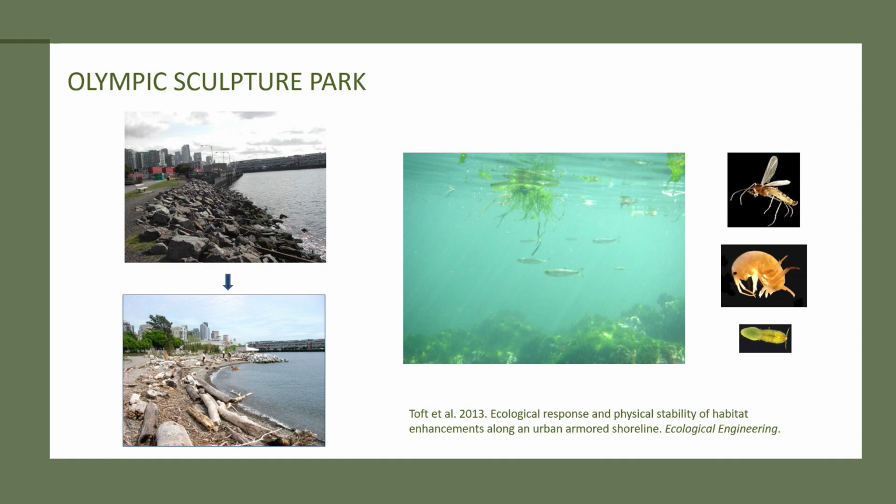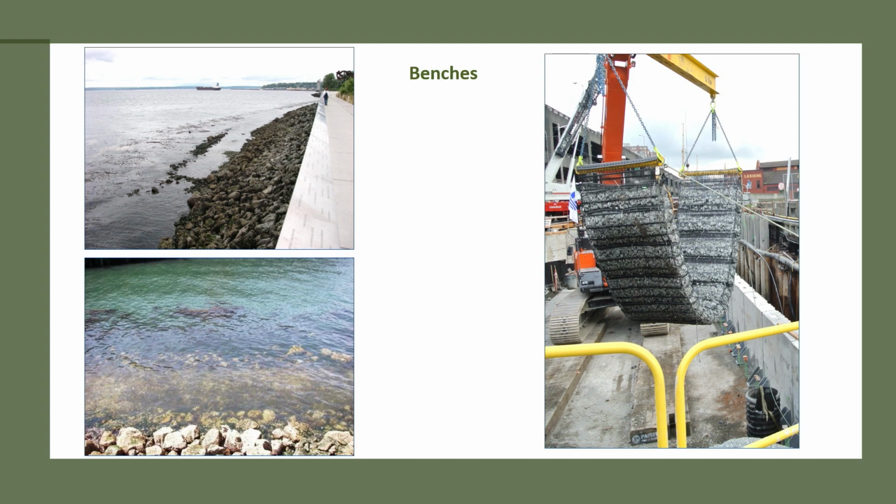So I'll lead you through a few photos here. Benches. This upper left photo is at the Olympic Sculpture Park. And again, it's not a restoration action per se, it's more of an engineering feature where what was placed at the base of this riprap was an extended bench. It stuck out about 10, 15 feet, and it's trying to provide that shallow water gradient that we know these small salmon are looking for close to shore. And the lower left photo is showing it from that sidewalk above at a lower tide.